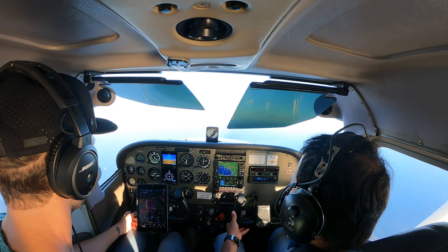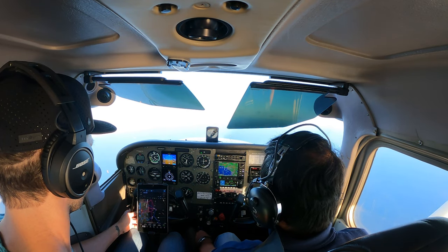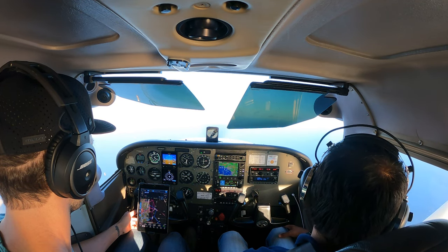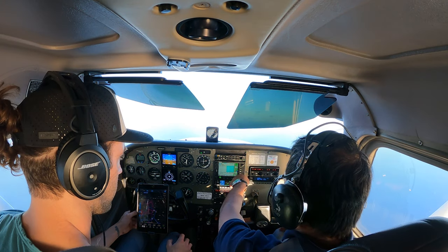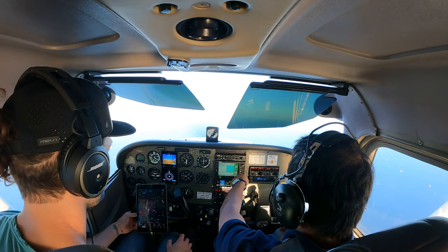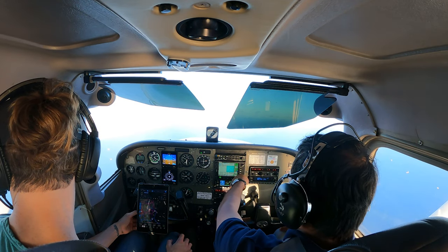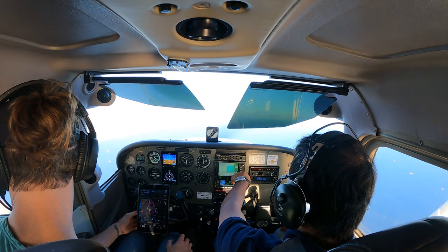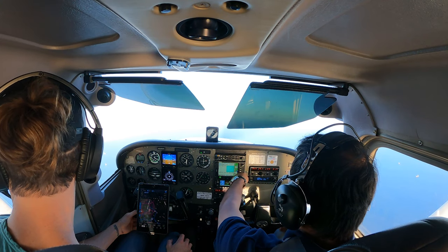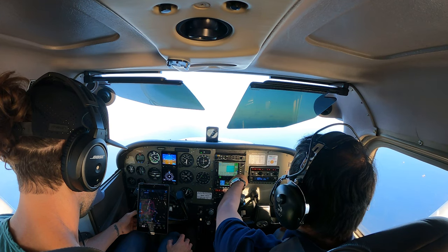SoCal, Citation 690 Bravo level at 10,000. Citation 690 Bravo, SoCal approach. Advise you have information. Southwest 932, contact approach 125.35. 125.35, Southwest 932, we'll see you. Approach, Cessna 9018 Golf is with you at 4,600. Cessna 9018 Golf, SoCal approach, proceed to Signal Peak for pattern entry, advise information Echo. Proceeding toward Signal Peak, and we will let you know when we have Echo, 18 Golf. SoCal, Citation 690 Bravo has Golf at Long Beach. Thank you.